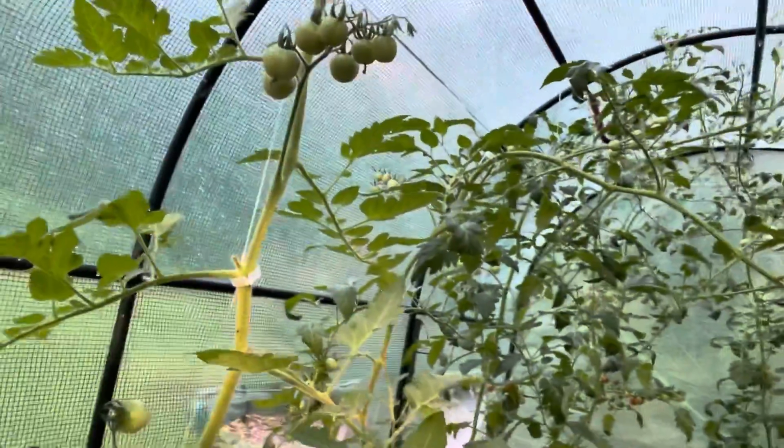Still waiting on these tomatoes, which is disappointing for this time of year. Got a lot of green ones, but the red ones aren't popping yet. But in here, all the way to the back and down here, the Indigos are starting to turn color, and back there I got some nice red ones, but these big plants are gonna be flush with tomatoes real soon.